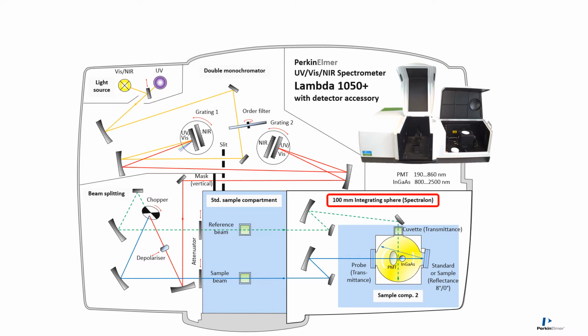Here we see another key detector accessory, the 100mm integrating sphere. As mentioned earlier, spheres are critical for measuring a whole host of materials that scatter light in such a way that accurate measurements are not possible with a standard PMT detector, sometimes referred to as a direct detector. In this case, we can see the sphere contains a PMT and InGaAs detector, which is the recommended combination for this detector type, though other options do exist.